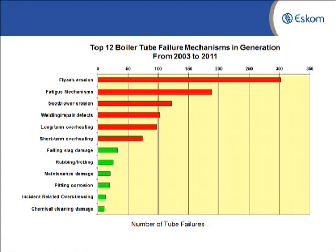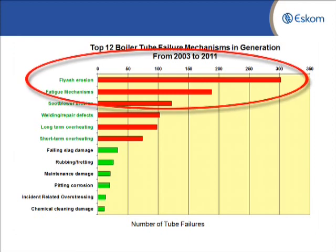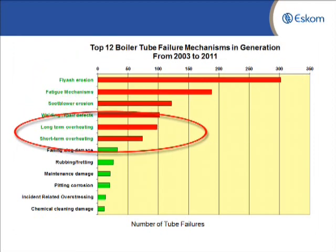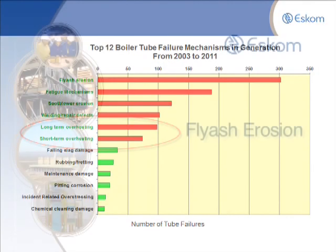When analyzing the boiler tube failure statistics over the past 8 years, it can be seen that there are 6 failure mechanisms that dominate, and therefore are the primary focus of the boiler tube failure reduction program. Fly ash erosion, welding defects, and overheating failure mechanisms will be discussed.